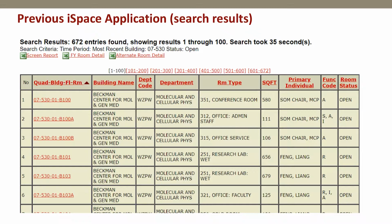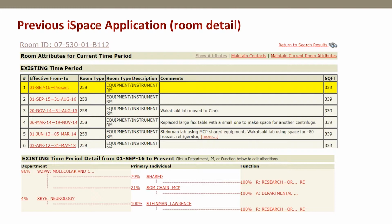So then the users, after they got the search result, they click on a room to get to the room detail. This is where you can see what is going on in the room, the departments assigned. This is a shared space. There's 2 faculty members, another faculty for this. It's a lab, and then you've got your functional coding. So users would basically have to, it's cut off.